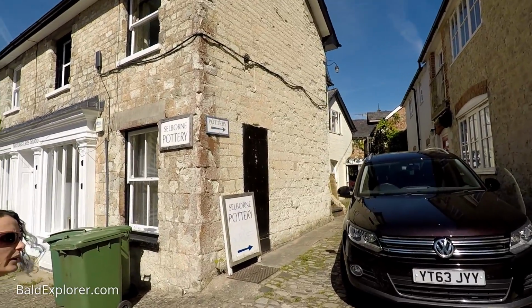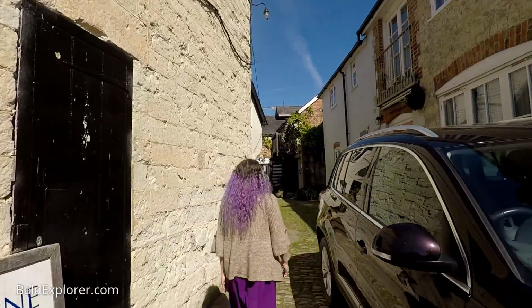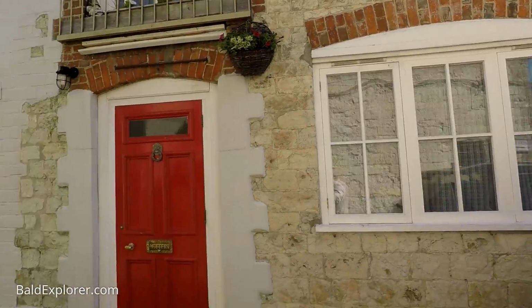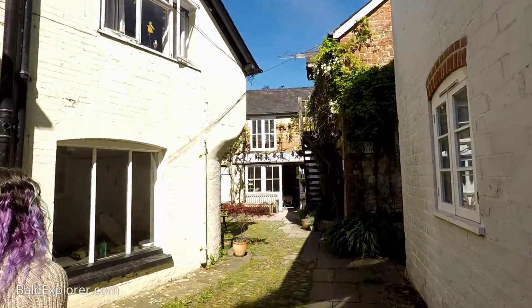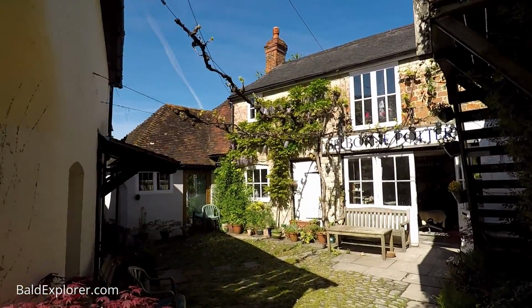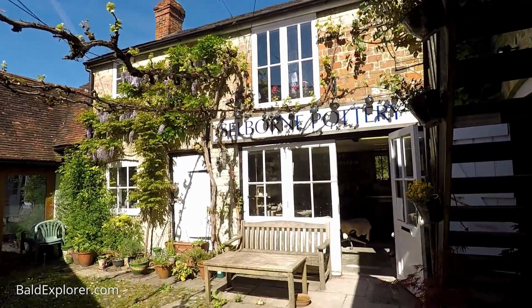Look, oh, it's so quaint on there. And there's a sign next to it that says the old bakehouse, which presumably is this building that we're passing now. But it looks very nice, doesn't it? Here we go, the Selborne Pottery with a bit of wisteria. Wow. Look at that. This little old staircase. It's gorgeous.